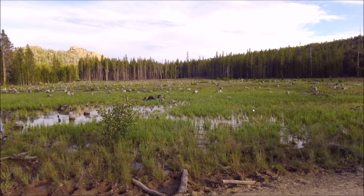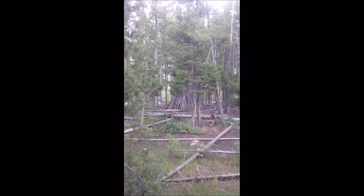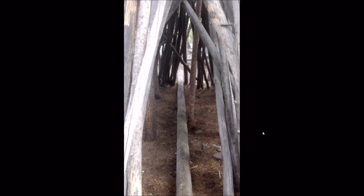I don't know. Here's a picture of that teepee that my partner was walking by. Okay. Here's an actual picture up close of it, what it looks like inside there. Pretty cool. I don't know when it was made. I don't think it's ancient, but it could be. Who knows? 50, 100 years old.